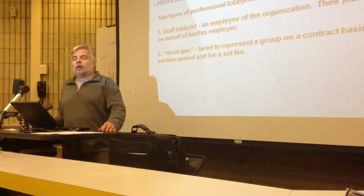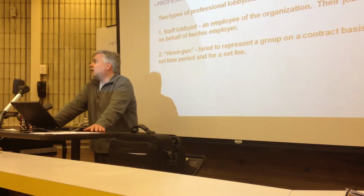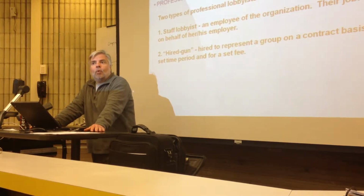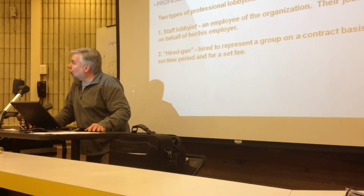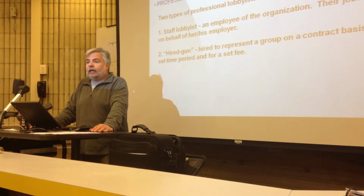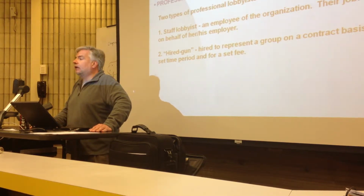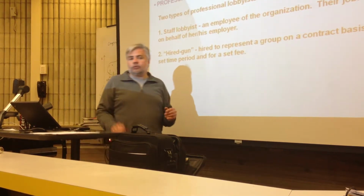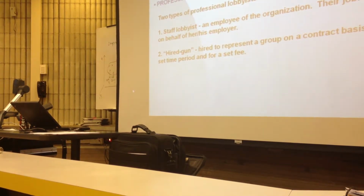The other type of professional lobbyist is the so-called hired gun. They basically work like a lawyer. If you want their services, if you want a lobbyist to represent your group or your interest, you hire them just as you go out and hire a lawyer, and you would pay them a fee, and they would work on behalf of you, generally a certain number of hours, right? So you hire a lobbyist to represent you and provide you with 500 hours of service over 6 months or a year.